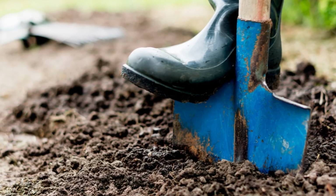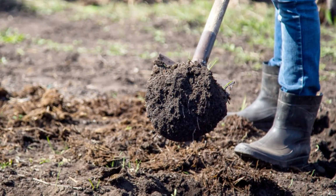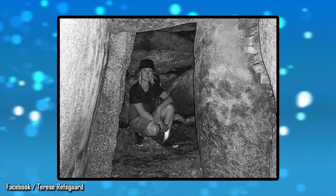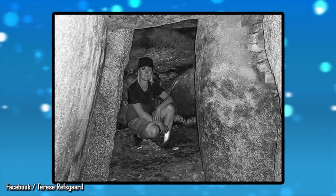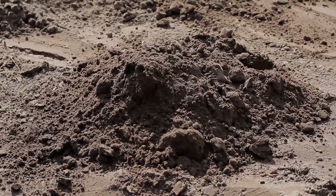Well, when Terese did get that beep, it was time to dig. She knew she had to be careful, so she scooped away small shovels full at a time and sifted through the dirt. She was ready to move on when something caught her eye. It was a metal fragment. She thought that maybe it was gold, but she wasn't quite sure. She was more interested in digging the area to see what else she could find.